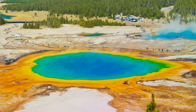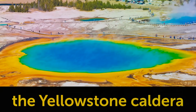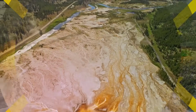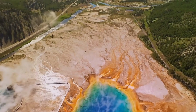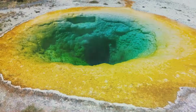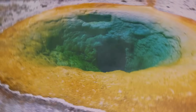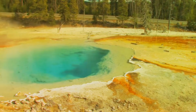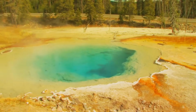Since 2004, some parts of the Yellowstone caldera, which is a clever word for a volcanic crater, have been surging upward much faster than usual. The rate's been almost 3 inches per year. No uplift has been that quick since scientists started close observations in the 1970s. And still, experts are sure the supervolcano doesn't present any danger these days.